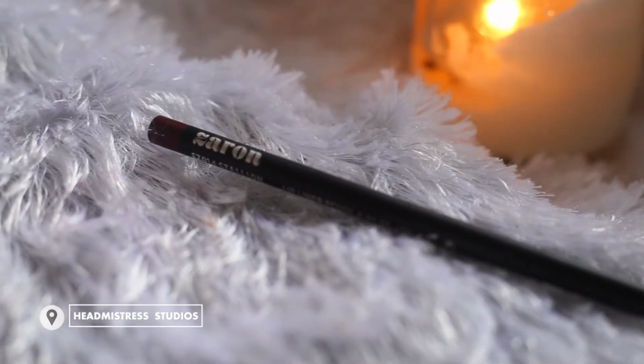It's actually darker than the one I use for my brows, and it's really good for that kind of transition from your skin to the lip product. What I have, you see, sometimes you can also use your lip pencil as a lipstick. This is a very good example. This is the Zaron lip liner pencil, and it's really soft and really pigmented, so it does that job perfectly well.